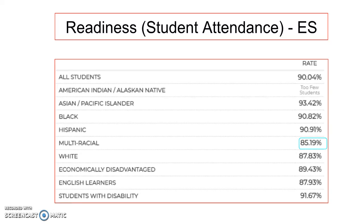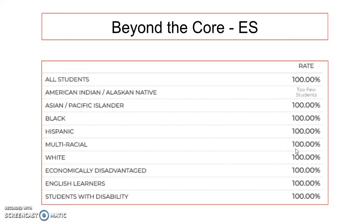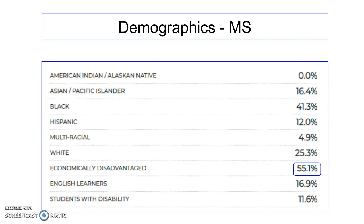And student attendance is part of the readiness component, and 90% of our students are showing up at school. And beyond the core, we talked about this earlier, this is providing extra beyond the core classes, such as advanced accelerated courses, Arabic, PE, and art, and all of that, and we have gotten 100 on that. All right, so that's what elementary looks like overall.